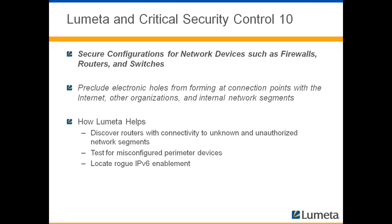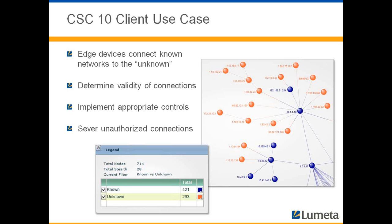And in addition, locating rogue v6 enablement. Any network kit that you've acquired in the last 10 years probably is not just v6 capable, but arguably prefers to talk that way, out of the box. So understanding that is an important piece as well.